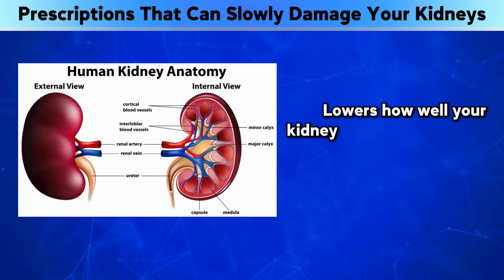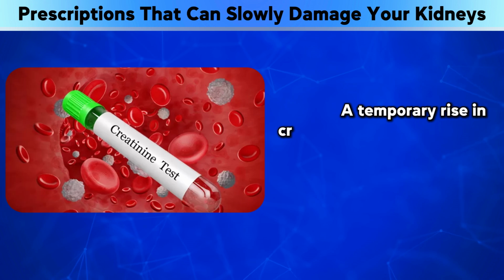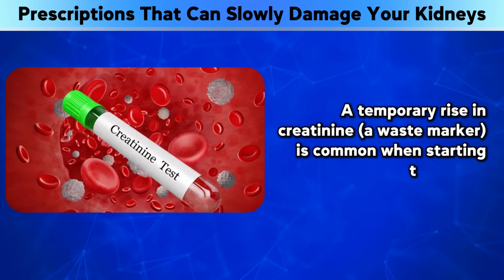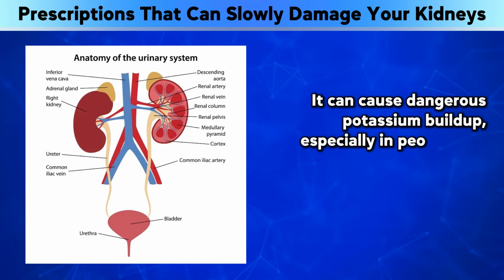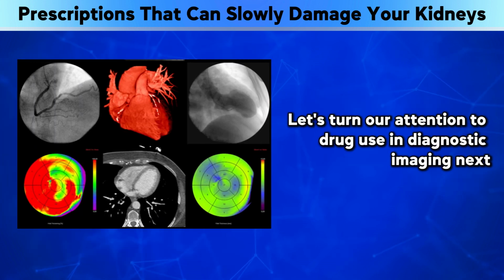Lowers how well your kidneys filter waste, often due to changes in blood flow. A temporary rise in creatinine, a waste marker, is common when starting treatment. It can cause dangerous potassium buildup, especially in people with pre-existing kidney conditions. Let's turn our attention to drug use in diagnostic imaging next.